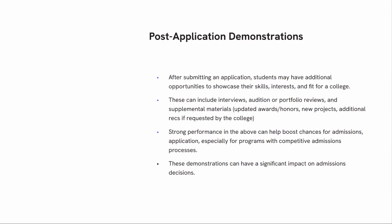And so, interviews do matter. Some schools use alumni interviews as a way to gauge interest. So if a student shows that they've done their research about a school's program, that can impress an interviewer. Portfolios and auditions can also strengthen an application. Let's say you're a film applicant and you submit a short film that showcases your creative storytelling. That's going to be something that could definitely help.